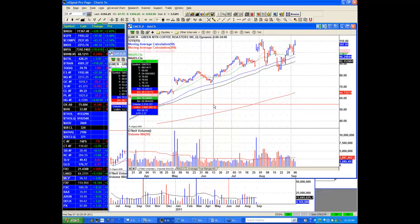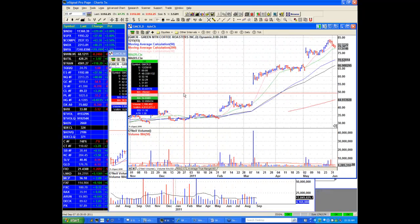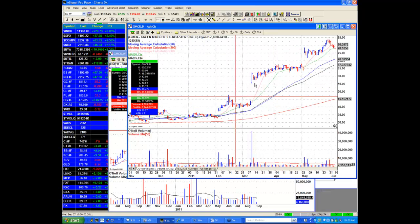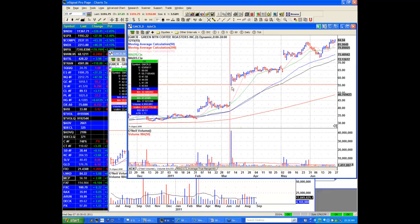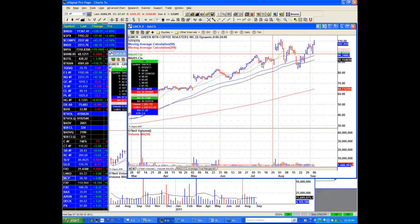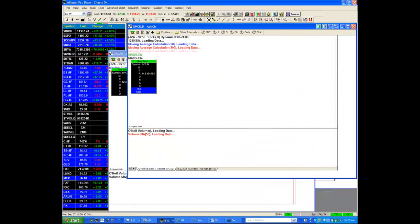But Green Mountain's been a great stock. It's a little bit difficult to play at times, because it tends, throughout this area, it was all pretty volatile. But nice gap ups that are playable. You could have bought this gap up, never violated the low. Here it did, but just continues to truck higher.